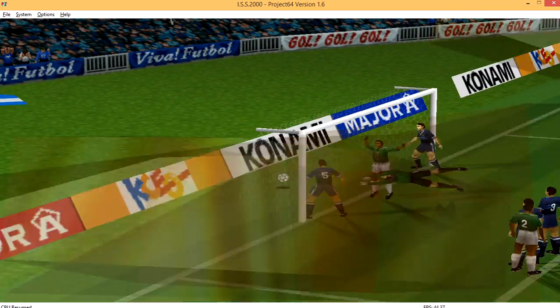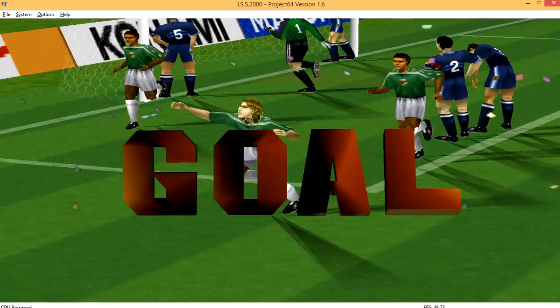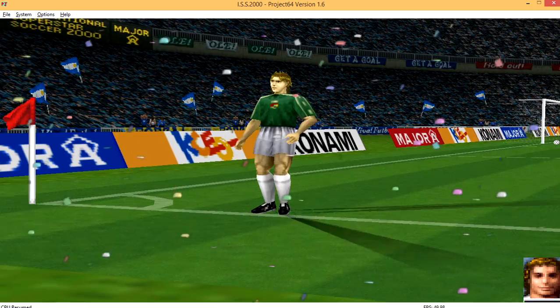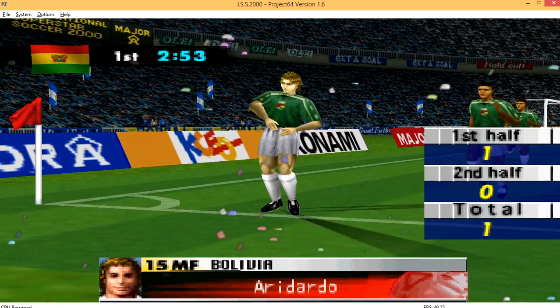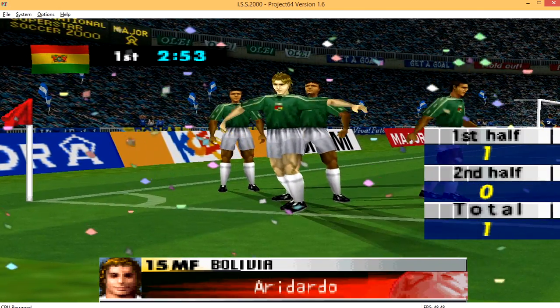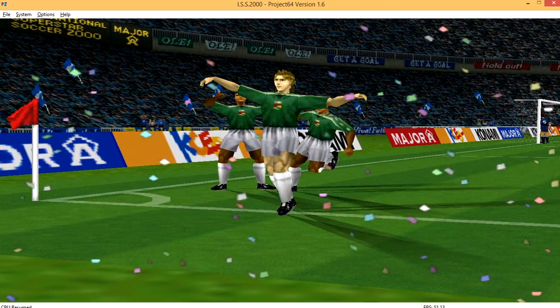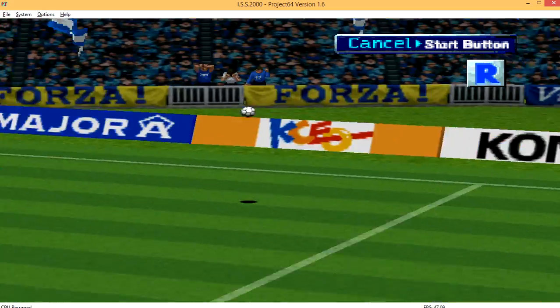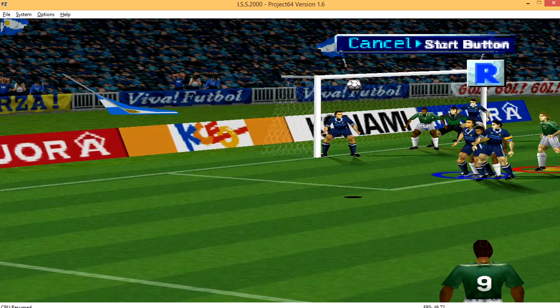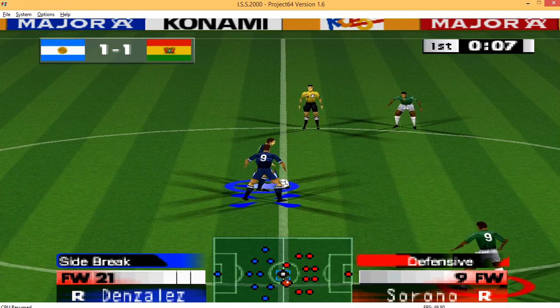Oh, what a shot! It's in! It's gone in! Oh, it's a beauty! That was a great move. Superbly rounded off with a magnificent finish. Let's take another look at that. So it's now 1-1.